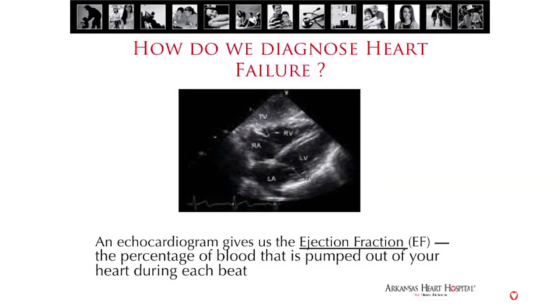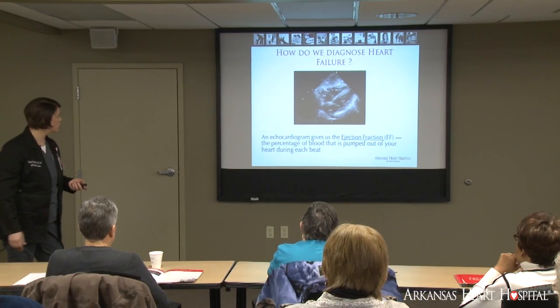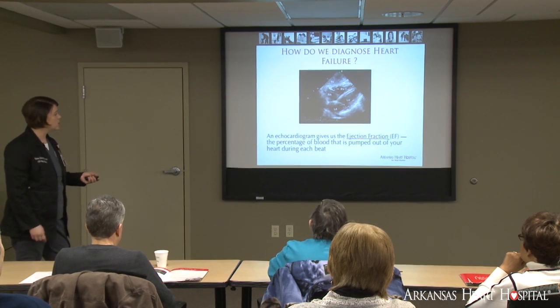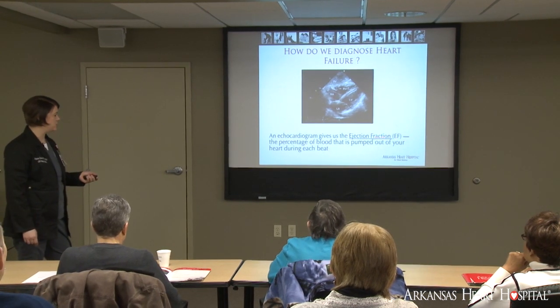So how do we diagnose heart failure? How did your doctor know that you had heart failure? The gold standard for diagnosing heart failure is an echocardiogram, and that's basically just an ultrasound of your heart. It's a non-invasive test where they get a picture of your heart. And what we're looking at with an echocardiogram is a number called the ejection fraction.